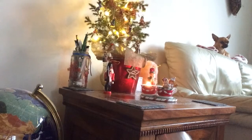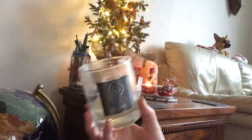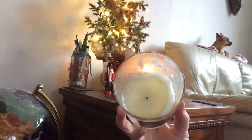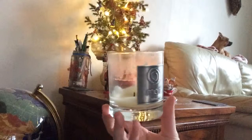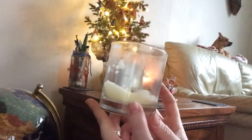Next up, I've got my lovely melt candle, which is in the scent Autumn, which I've gone through. There probably looks like there may be one more burn left in that, but I really don't think there is. I think if I light that, it'll just peter out. The glass is a bit messy, but they are a soft candle. Really like this scent. It's really nice. I do have one more left.